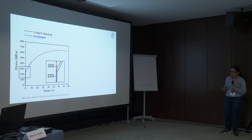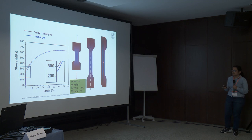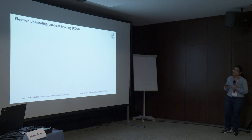So we also observed an interesting thing here, that was the increase in yield strength after hydrogen charging by 50 megapascal. So in order to study what is happening in this region, we chose three different tensile strain levels. We took the tensile samples, we charged them, then we deformed one by 3%, second one by 5%, third one by 7%, and then we cut the vertical cross section. In this cross section, we distinguished two regions: the region close to the surface edges was considered to be the hydrogen charged region, while the center did not have any hydrogen, so it indicated the microstructure of the uncharged region. And these microstructures were studied by electron channeling contrast imaging techniques.